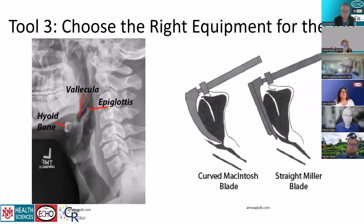It also helps to choose the right equipment for the job. And here I'm going to focus on the laryngoscope blade, because I want to remind you that they're used slightly differently. The curved blade is designed to sit within the vallecula, that space between your epiglottis and your tongue. And it actually uses some of your ligaments in there to lift everything out of the way. You've got a ligament that runs between the hyoid bone and your epiglottis, the hyoepiglottic ligament, that you basically use to lift everything out of the way.